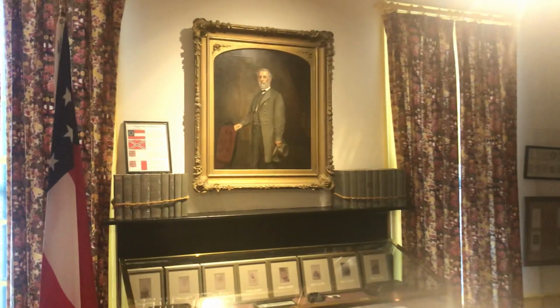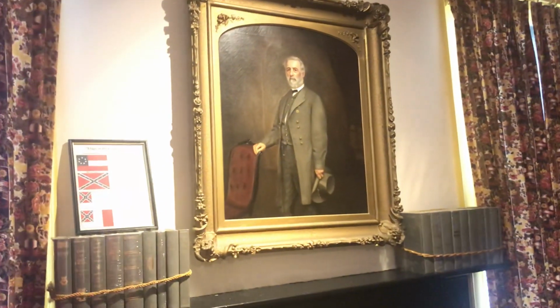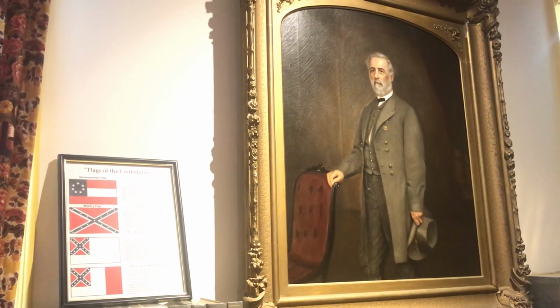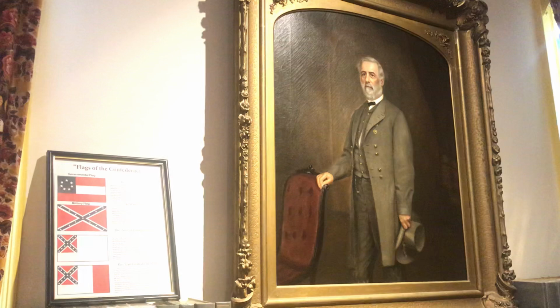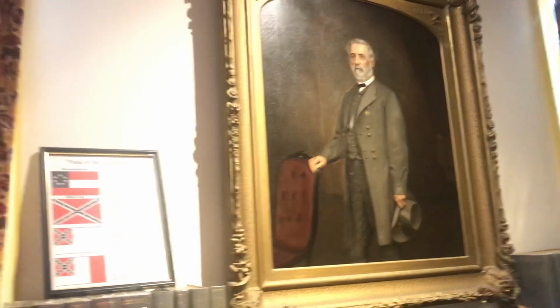Notice that all of the Confederate markings are kind of taken off the uniform, probably after the fall of Richmond and the fall of the Confederacy, when Lee will go back to that apartment in Richmond. But note how all of the insignia and rank has kind of been removed.